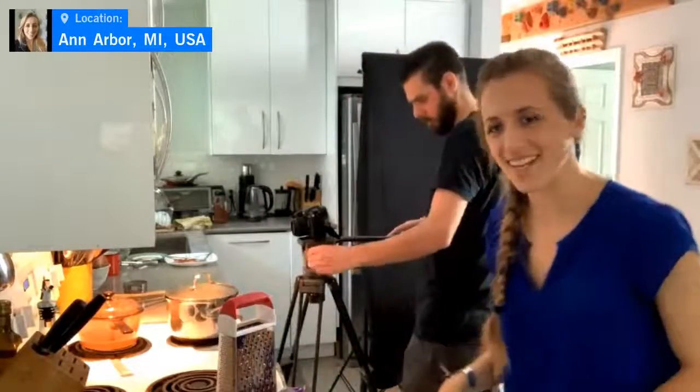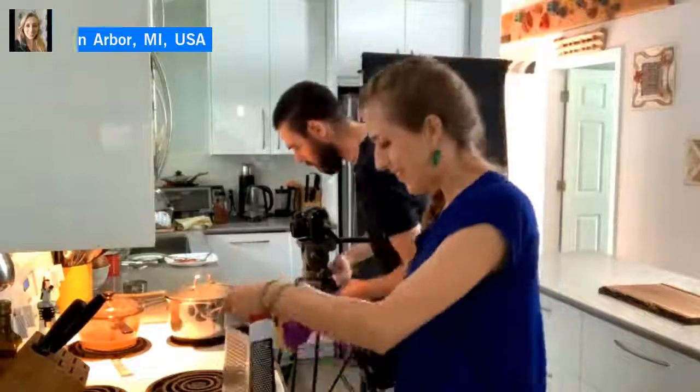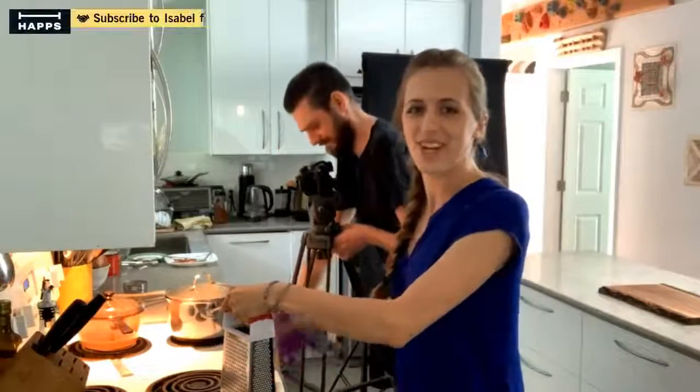You can see Han setting up. Grate some cheese, that's my setup. Grating cheese is set up.